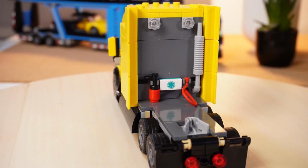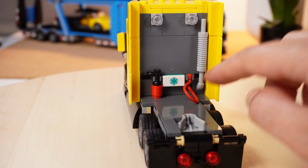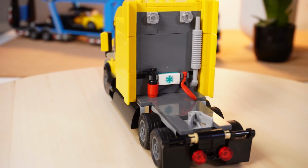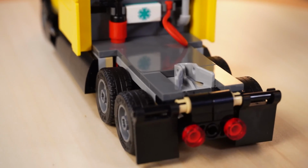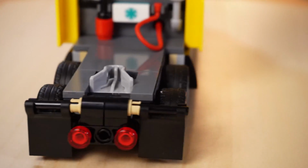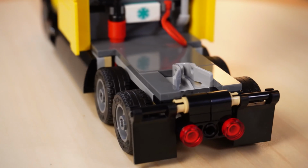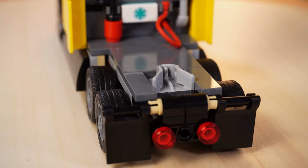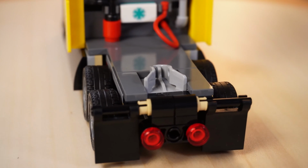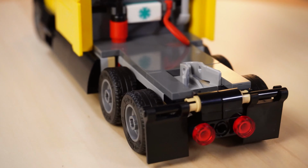Then more detailing, some lights on the back. That's pretty neat. Exhaust, and of course we have the 5th wheel hitch. That again, I cannot praise enough. This is a game changer for truck building. It's a really functional part, and not just for trucks. I mean, you saw what they did on the mobile crane. They use it also for good effects there.